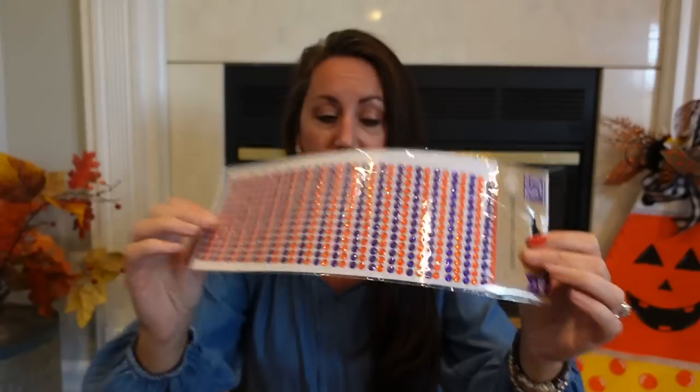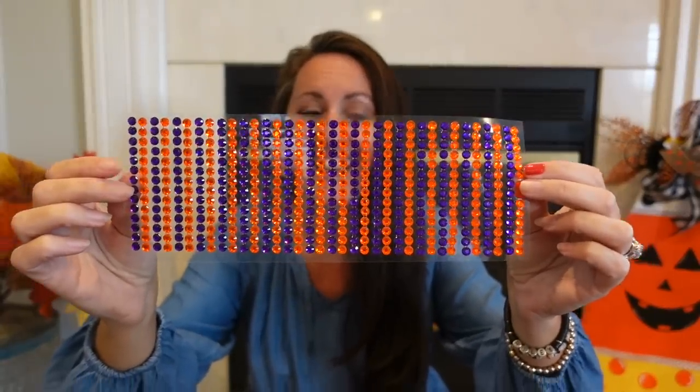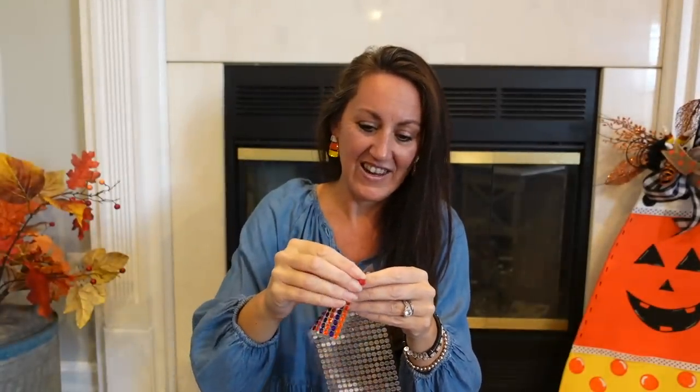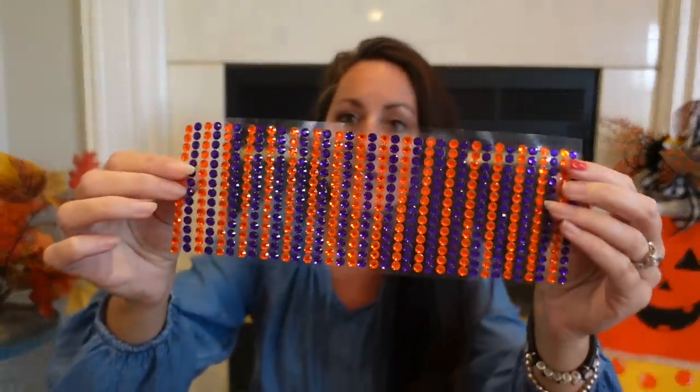What? Ooh, I found some Halloween gemstone stickers, and it's nothing but purple and orange little gemstone stickers. Jeez. I was trying to think of something else to say, but no. It's just these stickers. Look at that. Are they individual? No, you can take it off in one big strip if you want. See? Ooh. Those are really pretty. You can do it like this, or you could just cut each one off and do them separate. Yeah, but those colors are beautiful.